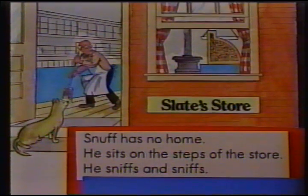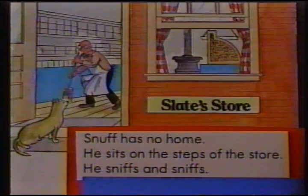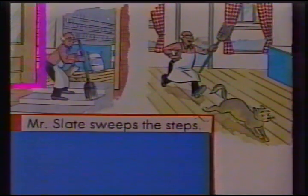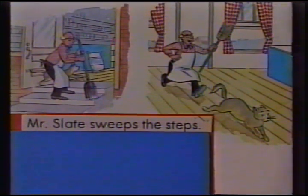And he smells something nice in there. He's sniffing. Can you read that? Snuff sniffs. So, do you like this story? Look what happens here. Mr. Slate sweeps. He's outside on the front steps sweeping. And look, it looks like the cat, Snuff, is sneaking into the store. Look out! Let's read about it.